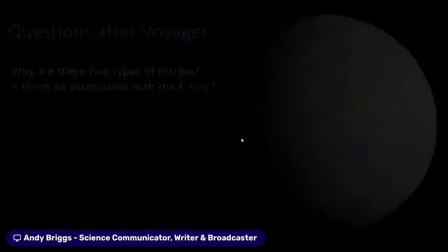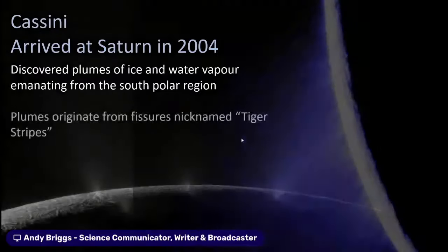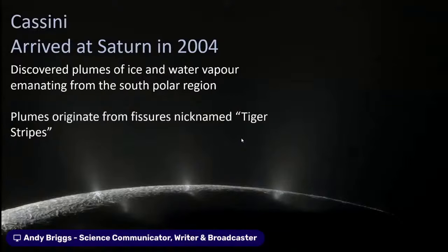And it had to await the arrival at Saturn of the famous and much missed Cassini probe, because Cassini discovered that in fact Enceladus is venting large amounts of water and water vapor and ice from an area near the south pole of the moon. And this is a false color image, but you can see there that there's a lot of activity going on. And these plumes, Cassini discovered, were found to originate from fissures in the South Polar region, which were nicknamed tiger stripes. And there you can see emissions coming from those tiger stripes towards the South Pole of Enceladus.